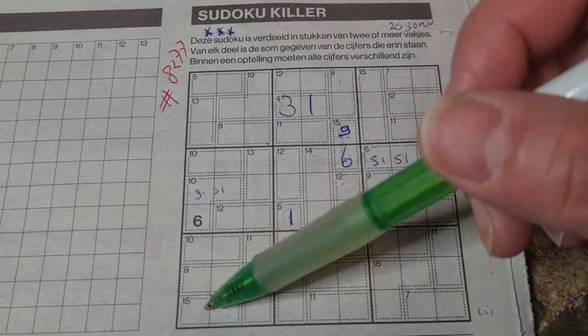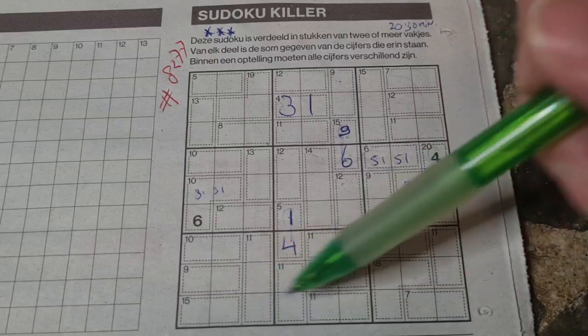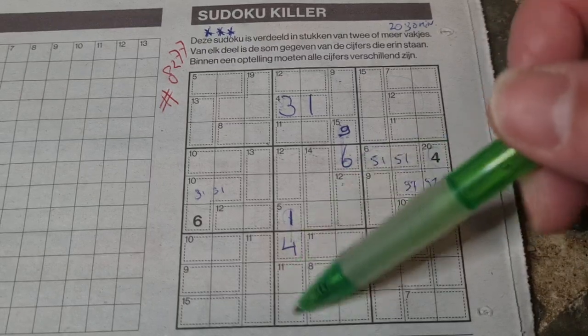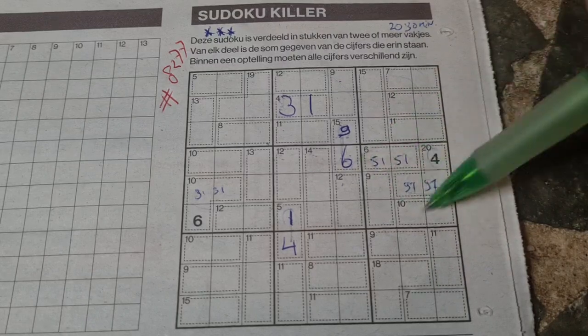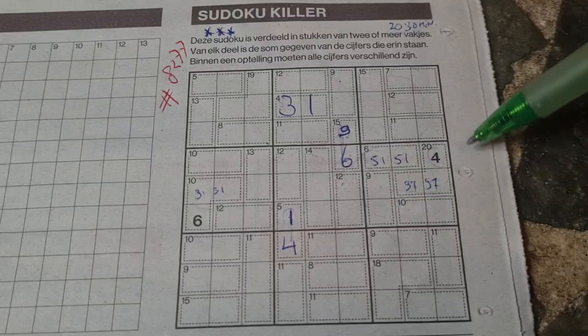Well, there are two combinations for the box of 15, but I need more information, otherwise I cannot use one of those options. Let me see. Okay, let's go back to this big square. We have two boxes left, the box of 9 and the box of 10.